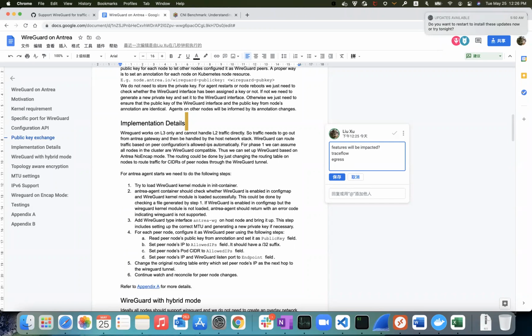Why did you think egress will be affected if using no in-cap mode? Because today we don't support egress with no in-cap mode, that's why. What if we make egress work in no in-cap mode? I think in that mode, we will also create a tunnel. I see. Basically, you're saying we add some changes for WebGuard tunnel. Yeah. Does that work?